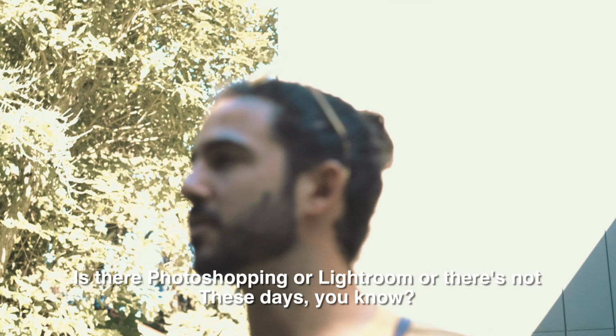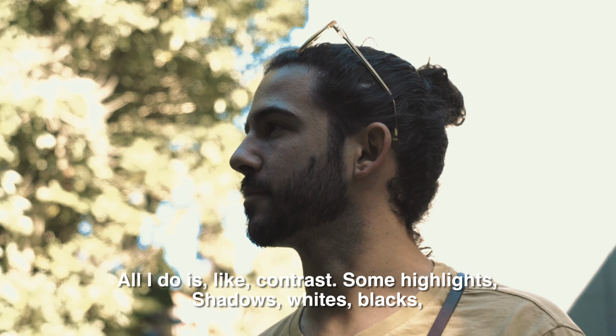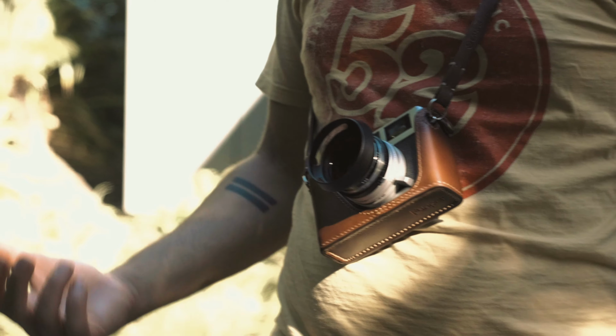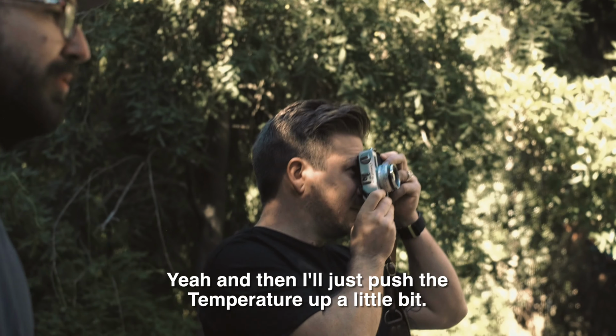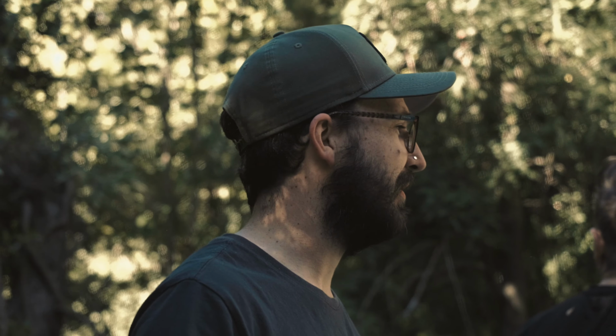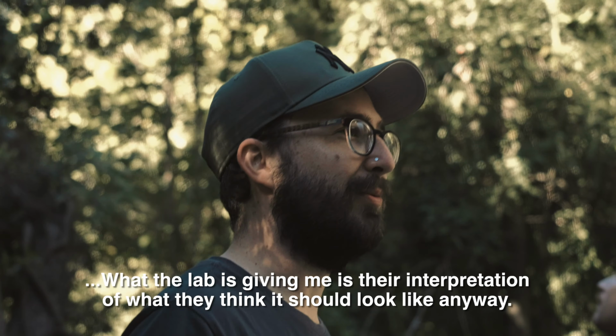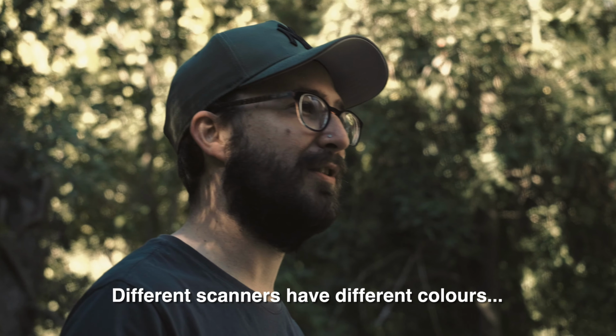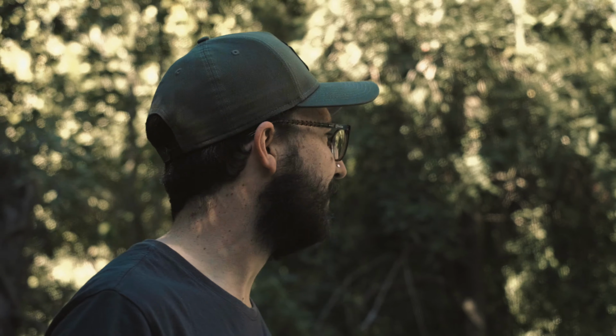Lightroom, but there's not just those. All I do is contrast. So highlights, shadows, whites, blacks. Maybe the white balance, and then I'll just push the temperature up a little bit. And that's about it. Because what the lab is giving me is their interpretation of what they think it should look like anyway. Or what their scanner is. It all depends on the scanner, and scanners have different colours.